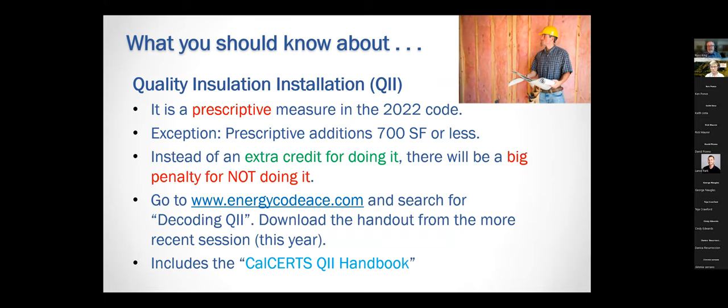The software does a simulation of both of those and compares them. As long as the proposed house uses the same or less energy as the standard house, plus some other EDR stuff, but in theory, the way it works is as long as the proposed house uses the same or less energy than the standard house, you pass, okay? The standard house has QII on it, all right? So it's very efficient insulation on that house. And if you do QII on the proposed house, they're equal.